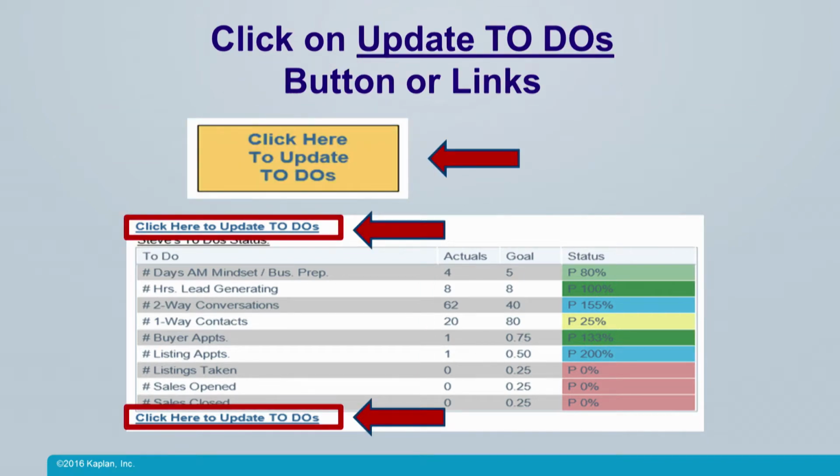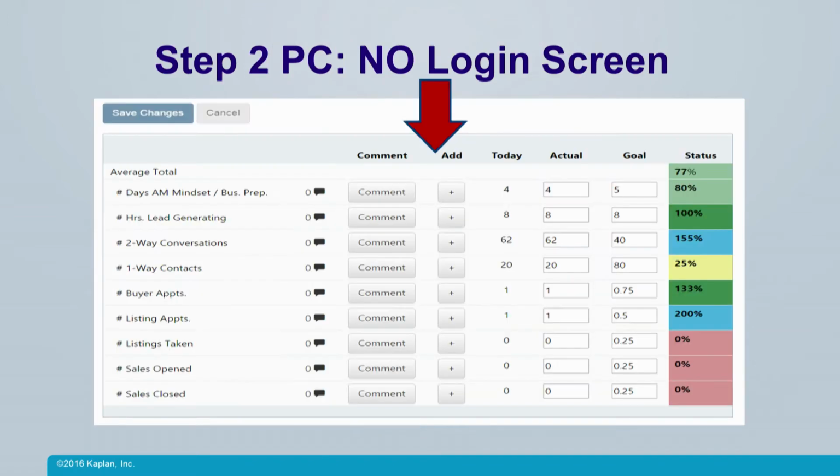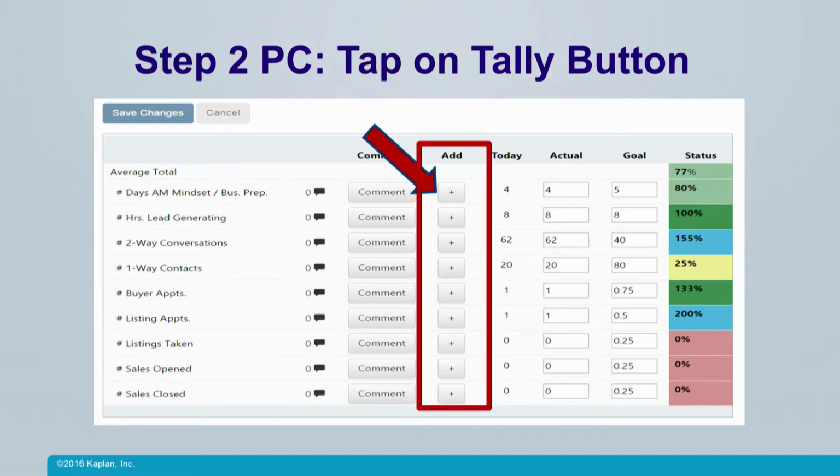Okay, so you'll see in this email that you open up on your smartphone or on your PC, there's a click here to update button. You click on that, and on your PC we automatically load what we call a web app, and no login, no password to remember. We instantly bring in the screen that connects to your personal database, and you can update your numbers. You can click on a tally button and tap, tap, tap, add your numbers in and hit save.